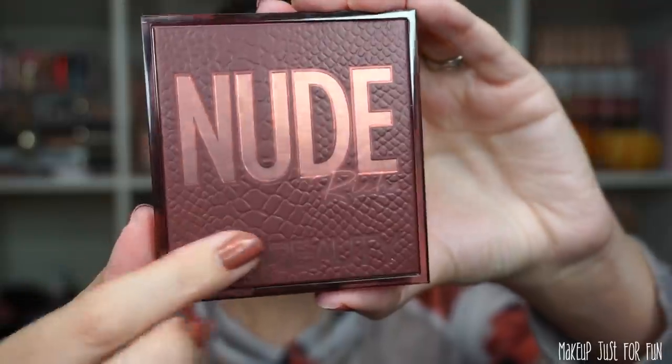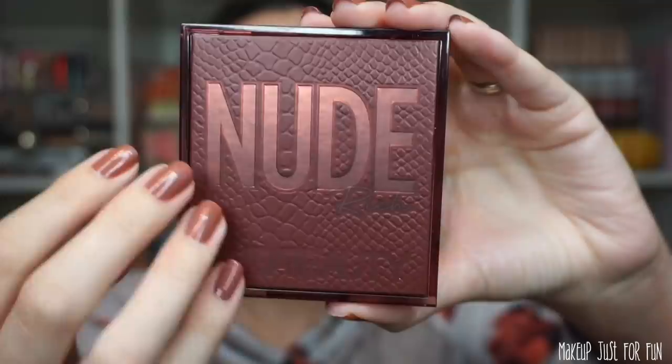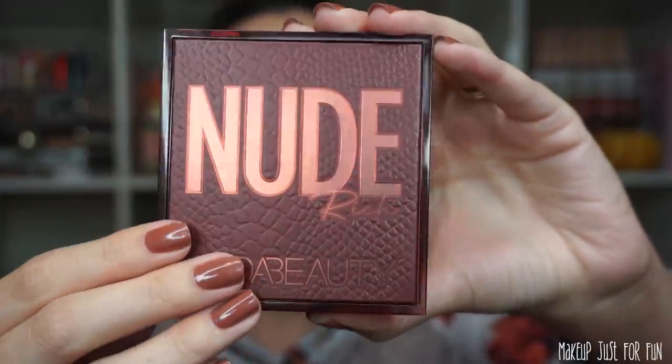Okay. Lastly, we have the deepest of the palettes. This is the Nude Rich palette. I think this is my favorite of the outer packaging. This is just so luxurious and just enticing to look at.